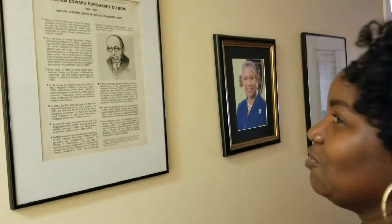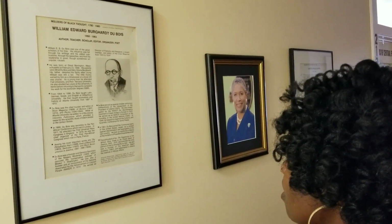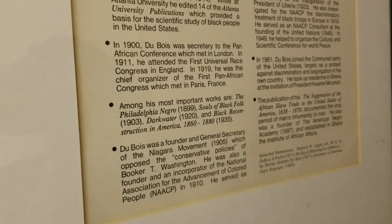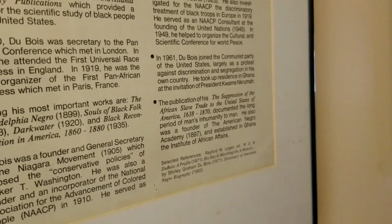It's W.E.B. Du Bois. He's probably one of the most important figures in Black American history. He went to Harvard. He went to school in Berlin. He was one of the founding members of the NAACP. Everybody learned about him, especially if you grew up in the Midwest or in the South. Several books: The Philadelphia Negro, Souls of Black Folk, Darkwater, and Black Reconstruction in America. This publication, The Suppression of the African Slave Trade in the United States of America, documented the long period of man's inhumanity to man.